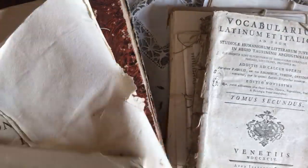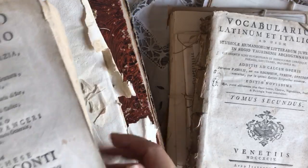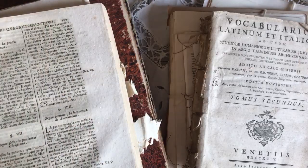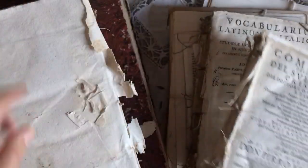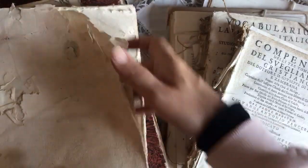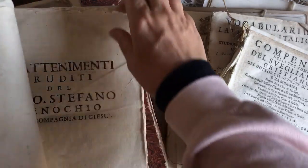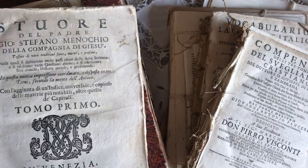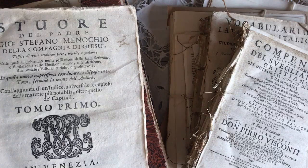Then there's this one here. This one's from 1722. This is the oldest one. So there's those pages in there. And I mean, look at the state of this one. It's just crumbling away. And yeah, I have kept a couple. I'm going to make new covers for them. But I seem to be able to find quite a few of them.